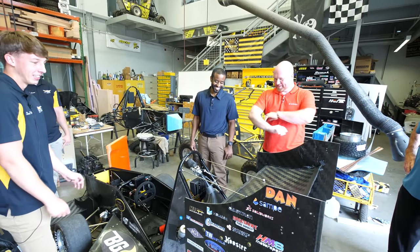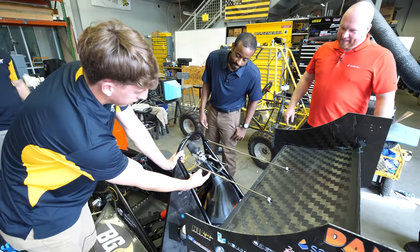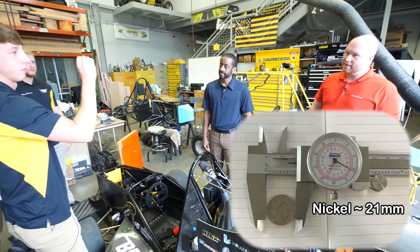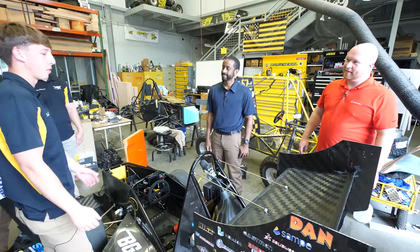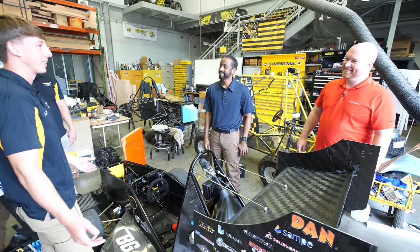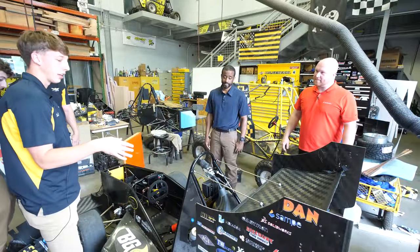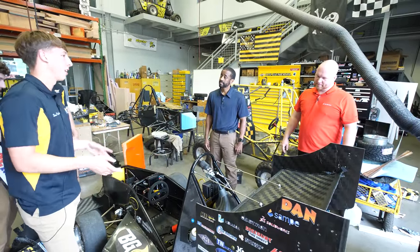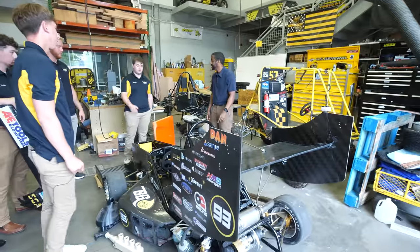So this right here is the restrictor. Yeah, this point right here is 20 millimeters inside diameter. So that's really small. That's the main power restriction, so we can't make something that's 1,000 horsepower and 400 pounds and be extremely dangerous. So that's pretty much the only engine side restriction that we have, other than safety rules here and there. And then you just have to work around those two things to get the most out of it. We can start the car for you as well.